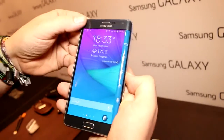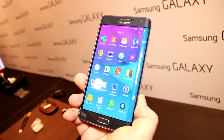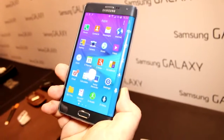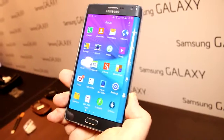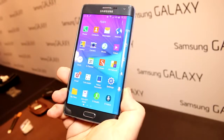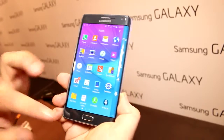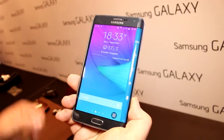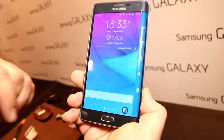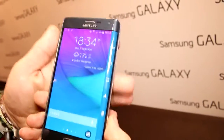Under the hood there is either a Snapdragon 805, so that's a 2.7 gigahertz Snapdragon chip coming there with LTE category 6, which means you can have up to 300 megabits of transfer speeds right here. Or there's also a version coming out with the Samsung Exynos 5433, which is their new 64-bit octa-core SoC that's running at up to 1.9 gigahertz, and it has 4 ARM Cortex A53 and 4 ARM Cortex A57 CPU cores in there.